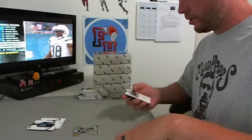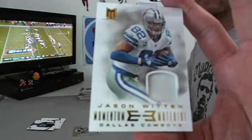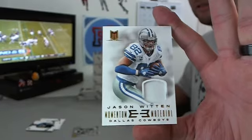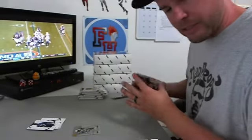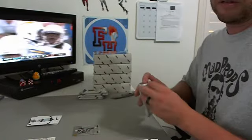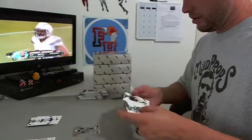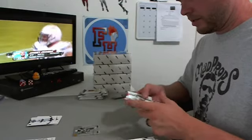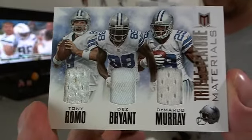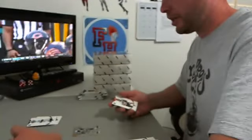And a thick card for the Dallas Cowboys, numbered out of 49. One color. Jason Witten patch. 41 out of 49, one color prime patch. Big Joe's face. So lackluster. Shane Hicks has the Cowboys. For the Cowboys, Tony Romo, Dez Bryant, and DeMarco Murray, triple jersey. Triple feature. Back-to-back boys for Shane Hicks.